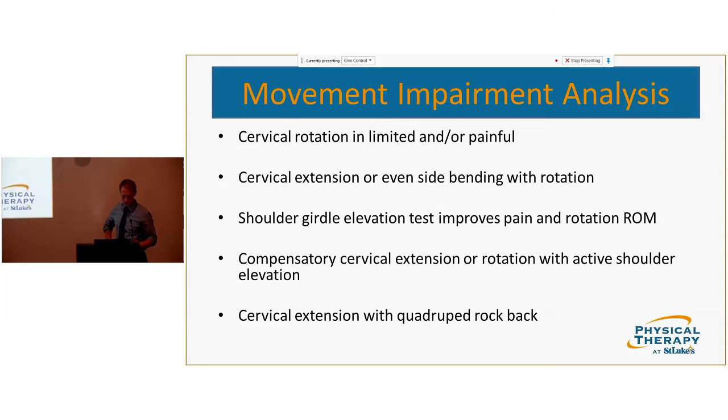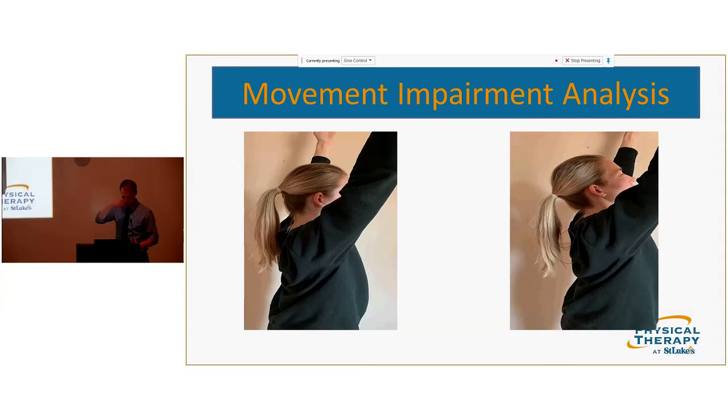So, starting to look then, we will see the rotation, as in the picture I showed earlier, limited. Cervical extension will happen a lot of times with rotation, could be side bending as well. The shoulder elevation test will improve their range of motion and oftentimes pain. You can see some kind of compensatory cervical extension or rotation with active shoulder elevation. And then in quadruped, you'll start to see cervical extension with rock backs. What do I mean by that? So, picture on the left there, you'll see arms come up, neck, pretty good alignment. Arms go up, neck goes up.